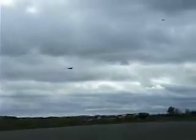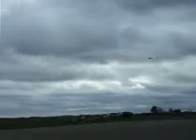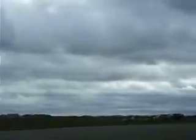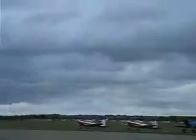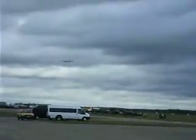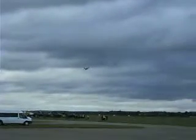To the left, you can see in formation now Mark Miller in the Dragon Rapide and John Corley behind him in the Avro Anson. Both of these types used as air taxis by the ATA during the Second World War. A lovely pairing of British designed and built light transports.